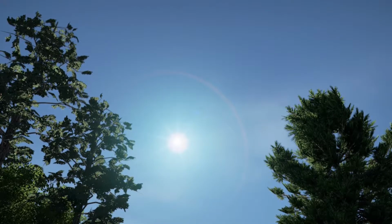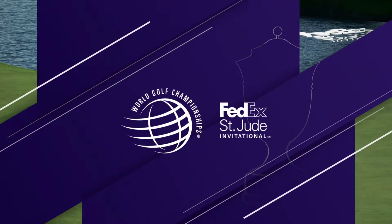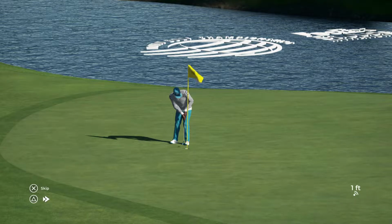And a hard-fought win indeed. The winds were blowing all week, but this player outlasted the rest. I gotta say, gutsy performance all around. Great win.